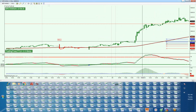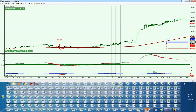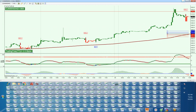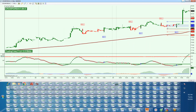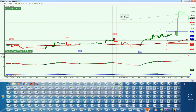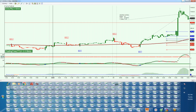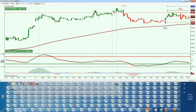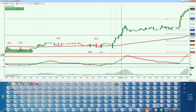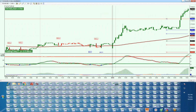So apart from that, we had even Britannia. And that's around 230 rupees on Britannia. And we had Colpal also, even Cummins India. You can just see that here, 871 was the buy price, and it went up to 924. We had Crompton, so that was Colpal. So that's around 70 rupees odd. And we had Tata Elxsi, Tata Power and Tata Elxsi also. So that's Tata Elxsi. So we had many other trades which gave around more than 5% returns.